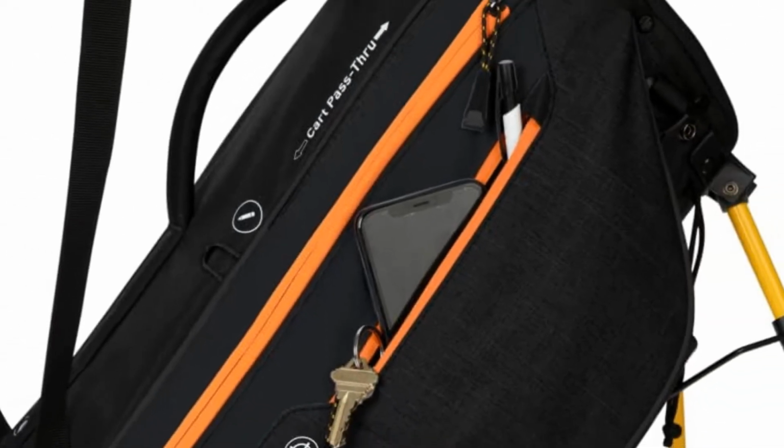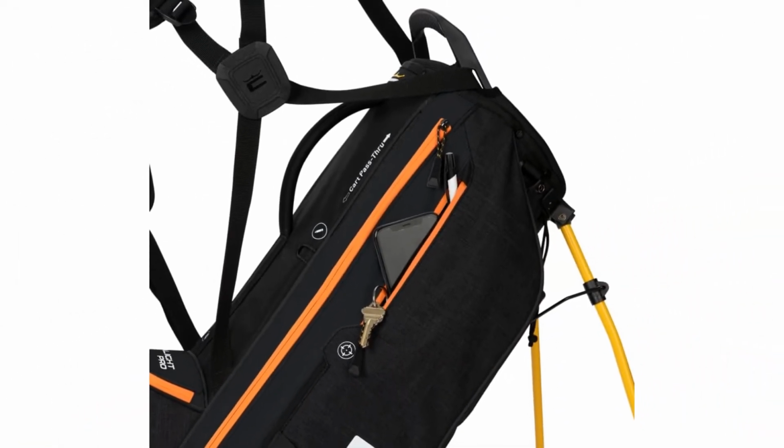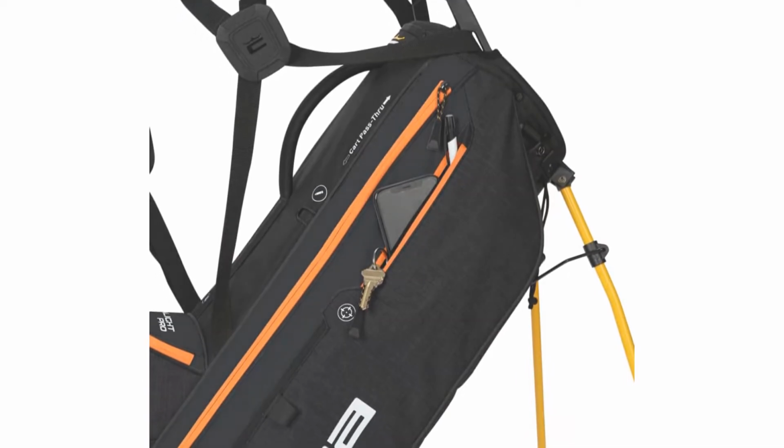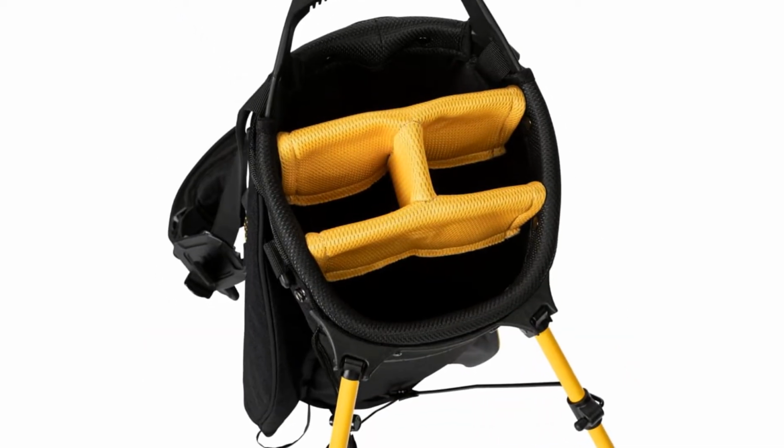Your clubs will be safe and sound in the 5-way, full-length dividers. Many of the cheaper stand bags only have a top divider. Although that saves a little weight, the clubs can get snagged more often.